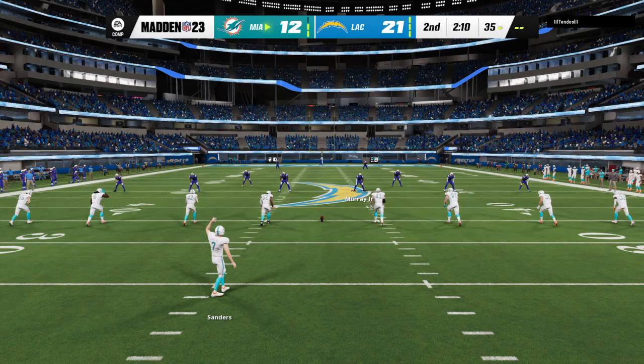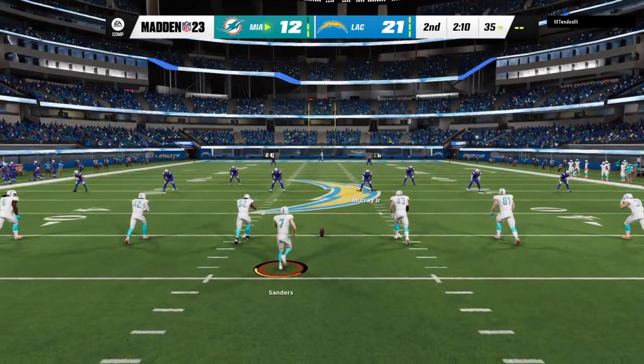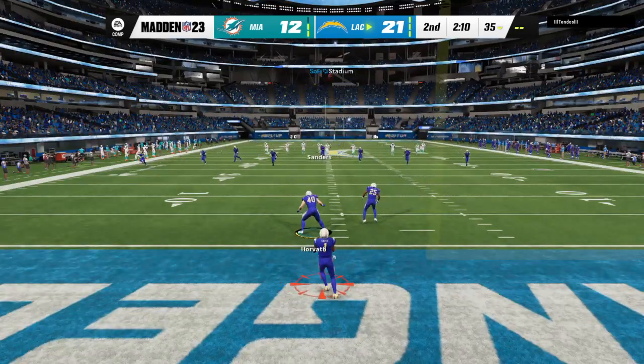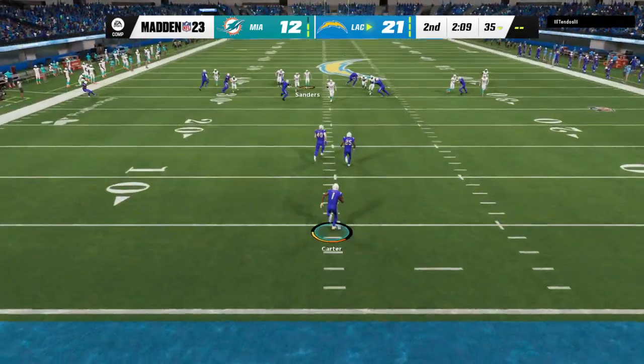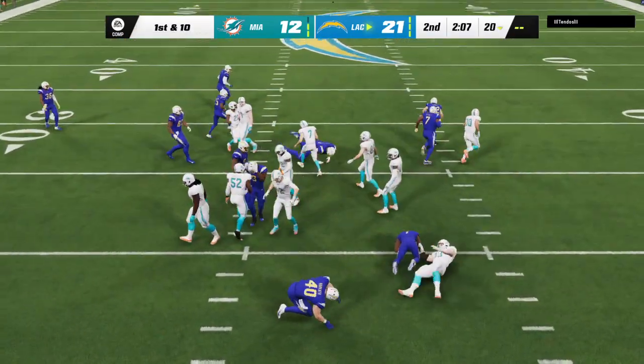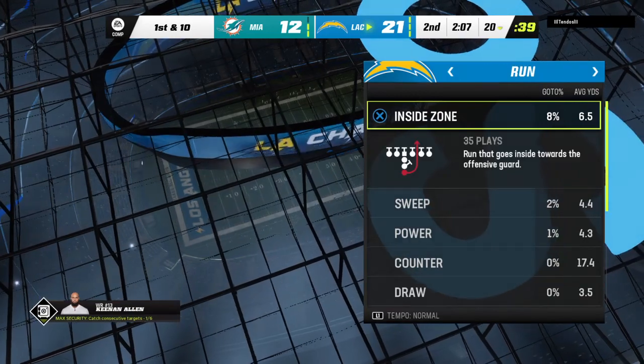Did someone dare them to do that? Did someone double dog dare them to do that? What was that? They saw something on film, but do you see something on film to try something from the 15 on a PAT? I don't know. The only thing they needed to see on film there was a snap, a hold, and someone kicking the ball through the post.